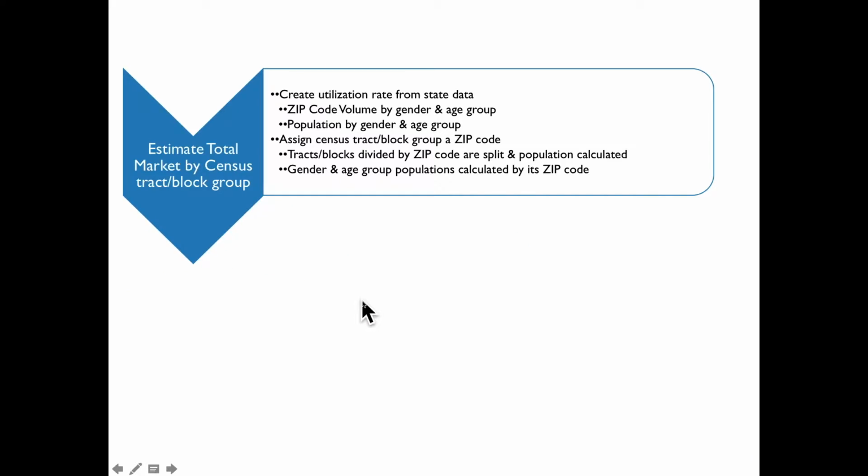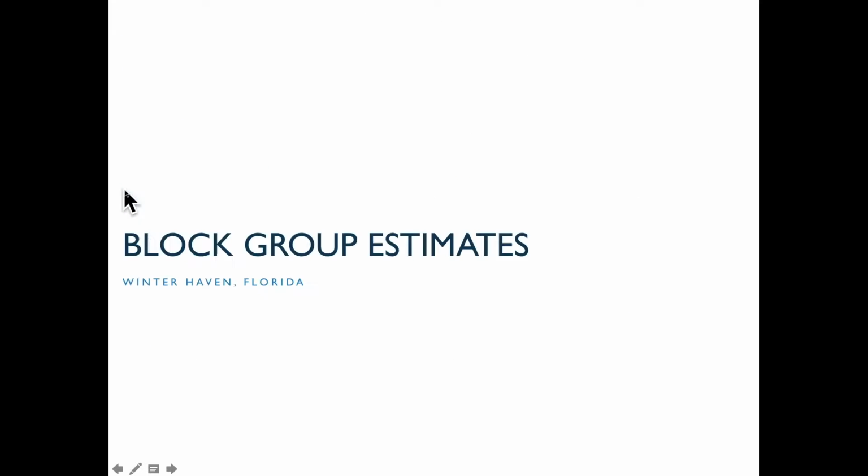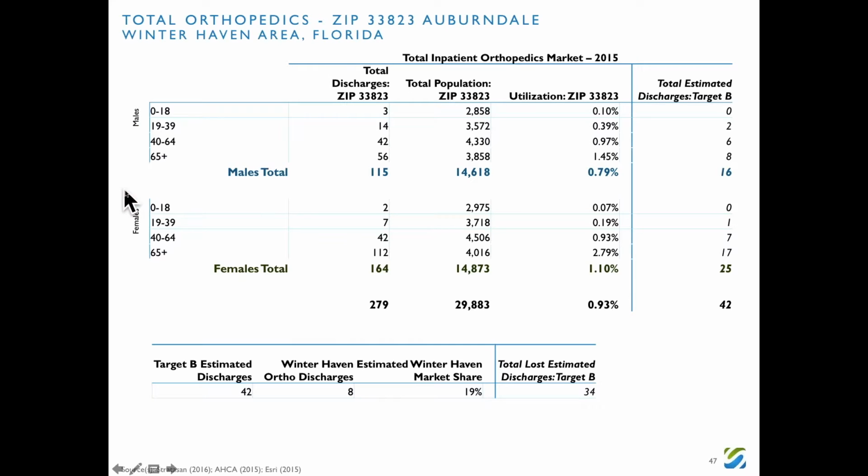And now we're going to get into the block group estimating process. And this is kind of the step 3 piece as we start to get deeper. And we're going to start to see at the block group level what kind of patients you guys have and what kind of patients there are, so that we can draw conclusions on use rates for the block group level.